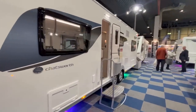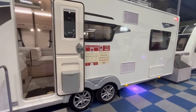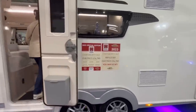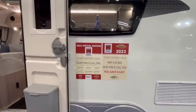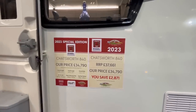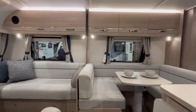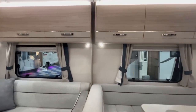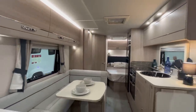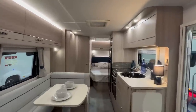Well, it's Chatsworth here, look. There's your prices. Chatsworth, twin axles. This is a different layout. Somebody just walked in, so we'll just show you inside here. Again, 34. This, bloody hell, it's massive. I don't know if you can get the size of this.